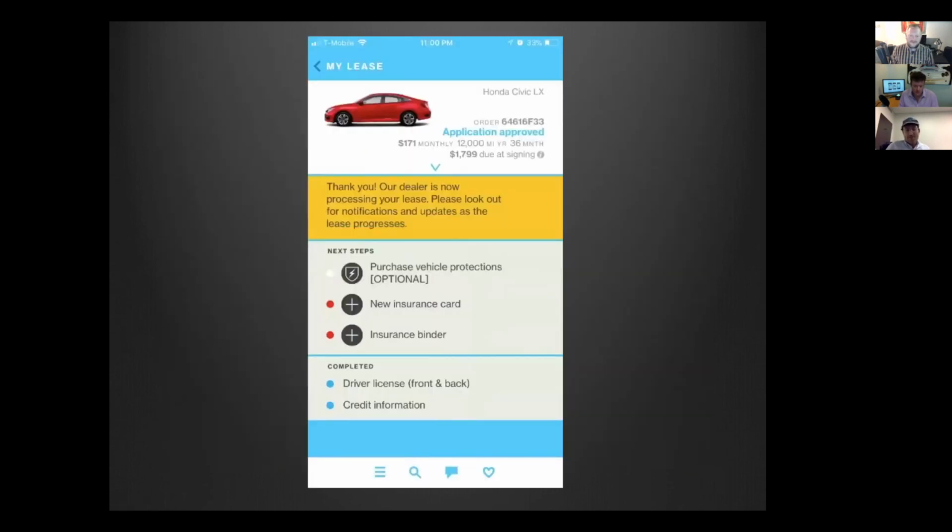Yes, sir. This is what we call the My Lease screen. This is where the customer uploads their information. Click on those little plus buttons, and it'll open up the camera in your phone. You take a picture of your driver's license, your insurance card, and so on and so forth. And again, everything happens inside of the app as the order is progressing by the dealer.